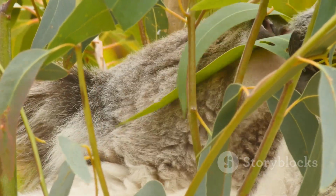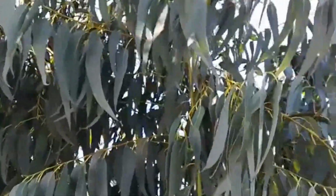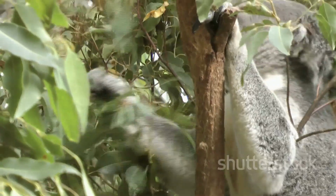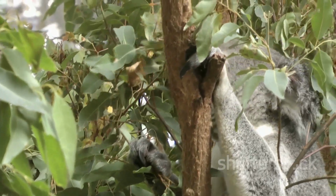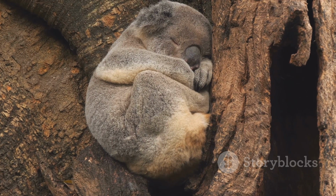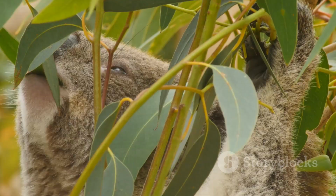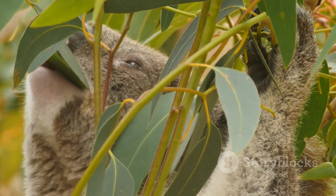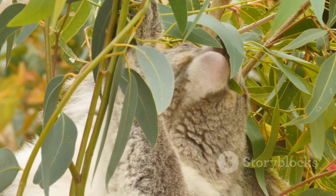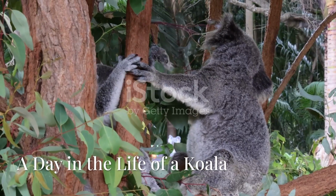Koalas are herbivores and their diet consists almost entirely of eucalyptus leaves. Eucalyptus leaves are tough and fibrous, and they contain toxins that are poisonous to most animals. However, koalas have a specialized digestive system that allows them to break down these toxins. Their digestive system is incredibly long, which gives bacteria time to detoxify the leaves. This process also extracts the maximum amount of nutrients from the leaves. Even with this specialized digestive system, koalas can only eat leaves from a small number of eucalyptus species.